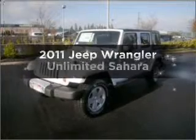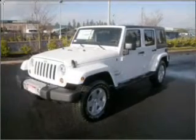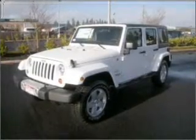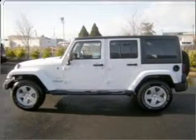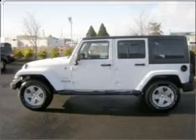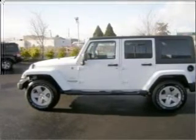Check out this 2011 Jeep Wrangler Unlimited. Find everything you want in a ride under one roof with this vehicle with a reliable six-cylinder engine connected to a smooth shifting transmission. Stand out from the crowd with premium wheels. A premium sound system is just one of the benefits of owning this vehicle.